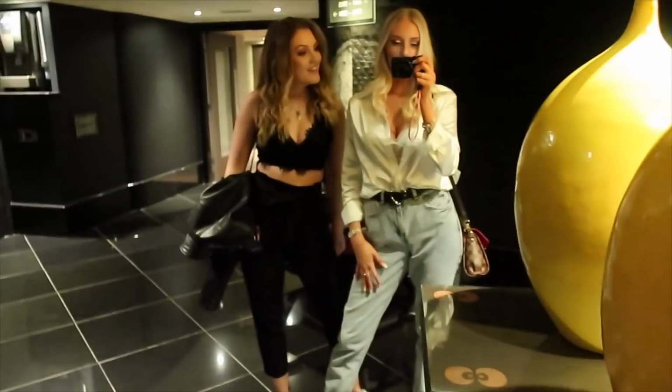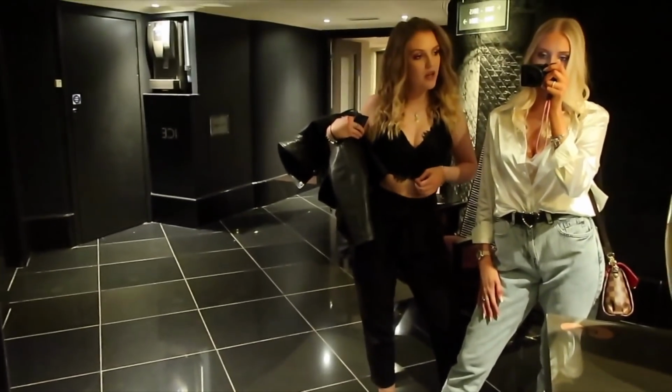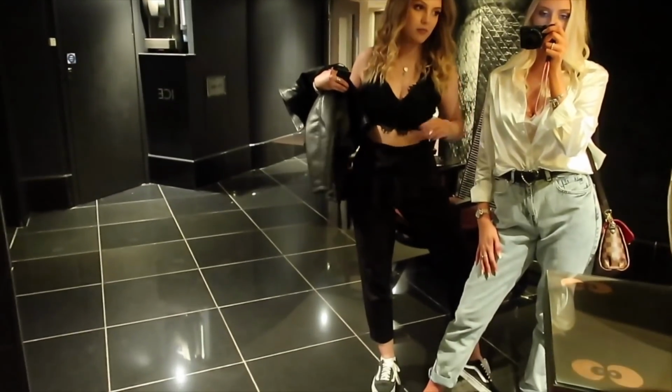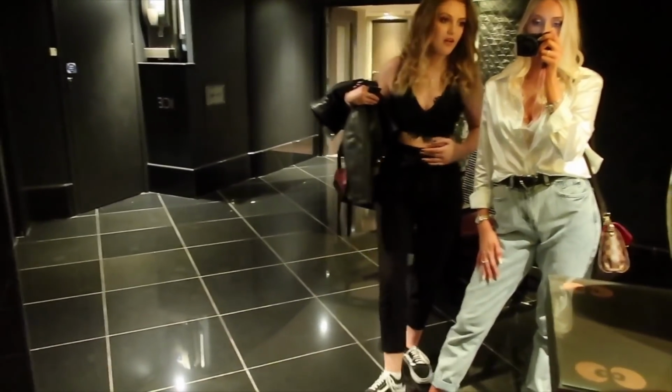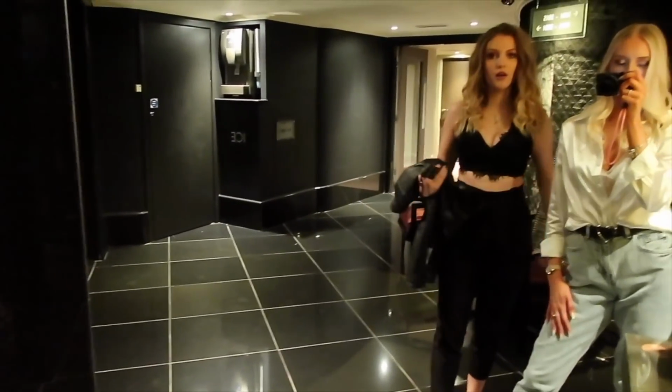This is what we're both wearing. Molly, would you like to explain your outfit first of all? So, my top is this crop top from Pretty Little Thing. These trousers I wear all the time, paper bag trousers from New Look with my Vans, and then I've got a leather jacket, but I'm too warm right now, but this is from Stradivarius. I really like your outfit, it looks really nice.